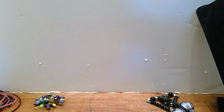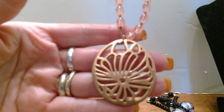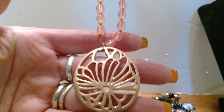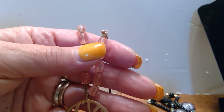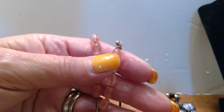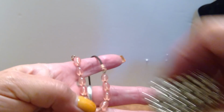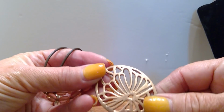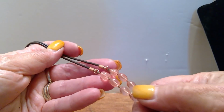Okay. I untangled this stuff, but that doesn't mean it didn't get retangled sitting here. This is pretty too. It looks bronze on screen, but it really isn't. It has more of a copper tinge. I don't think it's copper, but it looks more copper. Well, maybe it could be. I don't know, maybe it's a mixture. I know it looks bronze on yours, but it really is more copper. But that's kind of pretty.